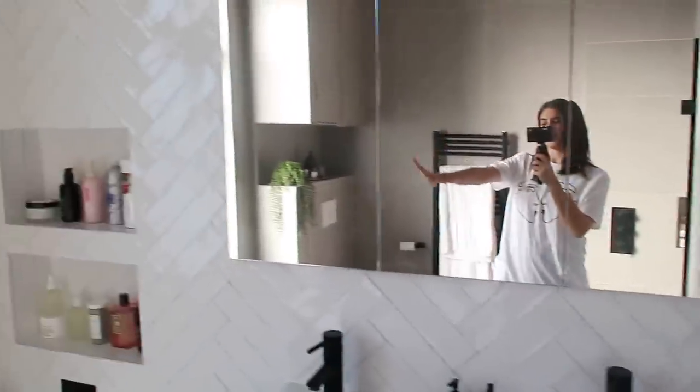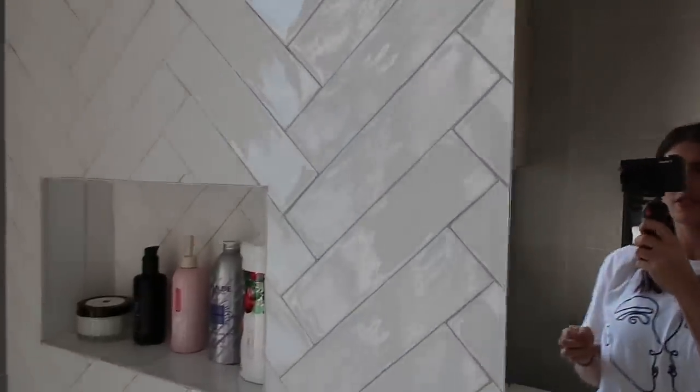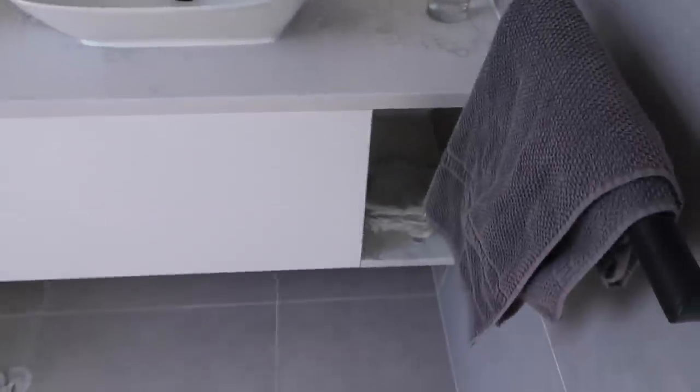And then I wanted to have statement tiles on this wall, but nothing too dramatic. So these are gloss, long and thin subway tiles, and because they're gloss and they're kind of uneven, they give a really nice texture to the wall. And then we used the same grey as the tiles for the grouting. So let me just walk around the bathroom and talk through everything.